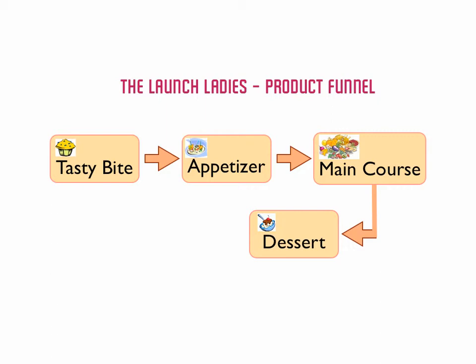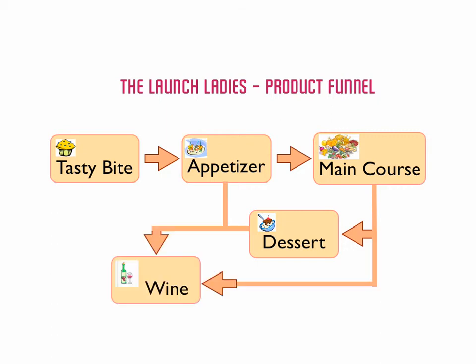So after people have gone through this process, then they go into your nurture sequence, but this isn't necessarily linear. People can pop off at any point in the process, and this is what we call the wine. We get them drunk on the knowledge that you're going to be giving them, right? And so if people do the Tasty Bite and then they don't take you up on the appetizer, you throw them back into the drunken graveyard.